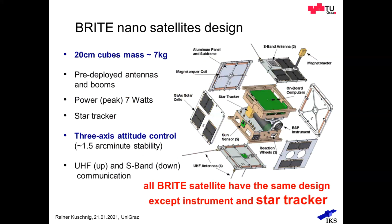Going smaller here. This is the structure of our BRITE nanosatellites. 20 centimeter cubes, total mass of 7 kilo. Don't get fooled. Even though it's very small, it's relatively sophisticated and packed with instrumentation and gear within this small volume. Just because it's small, it's not so simple.